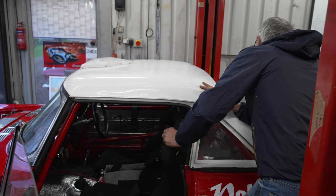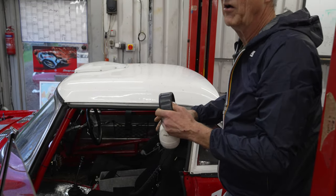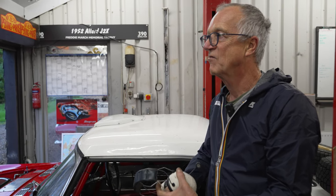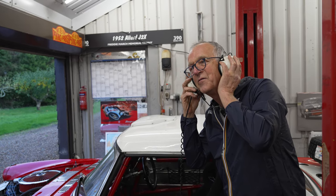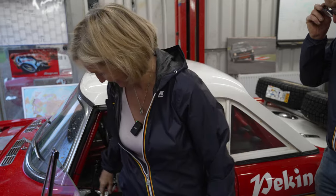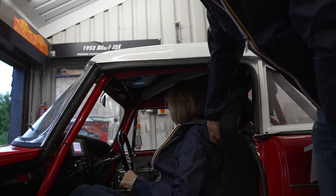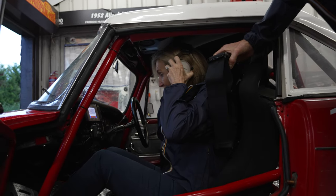In case it gets a bit loud, which it does over the rough roads, going along at 70 or 80 miles an hour on the rough roads, person to person communication. Testing, testing, coming through. Do you want to see me get in? Right. That's what we're here for. Elegantly. Oh, how was that? And then I have to put on my things.